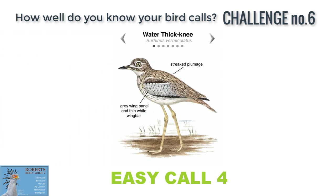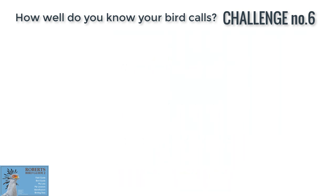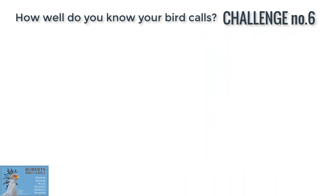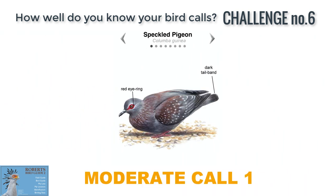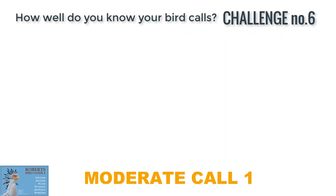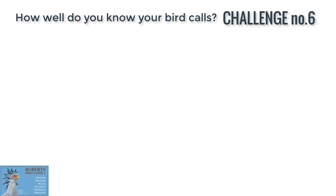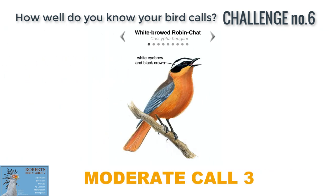Easy 4, water thick-knee. Easy 5, southern white-faced owl. Moderate 1, speckled pigeon. Moderate 2, acacia pied barbet. Moderate 3, white-browed robin-chat.